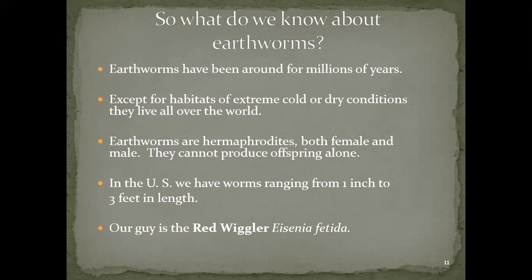The epigeic worms are the ones that are like red wigglers. They're the ones that like to be on the surface and eating.